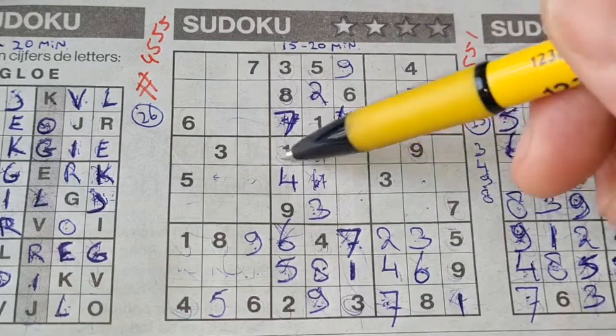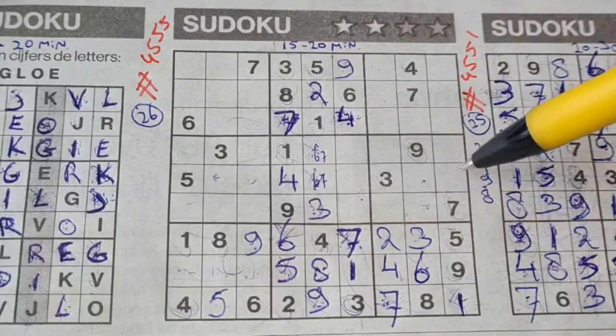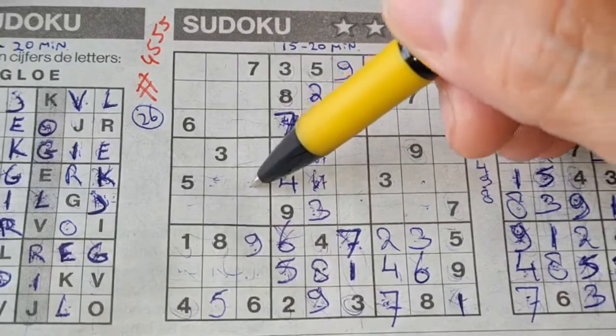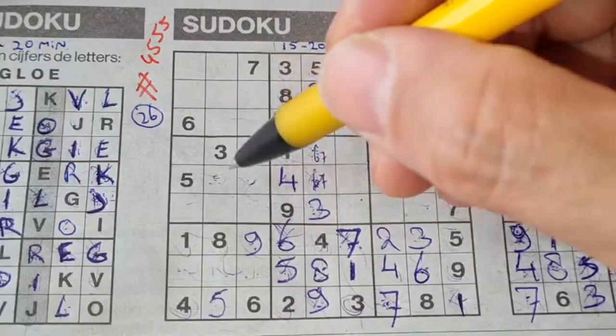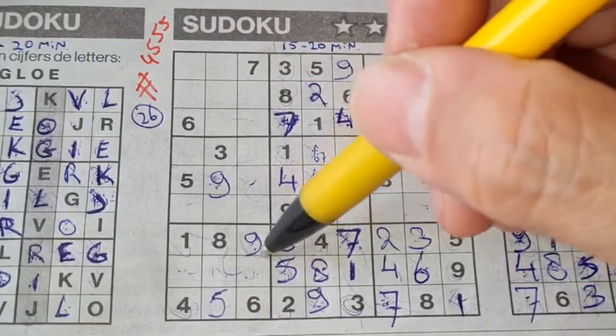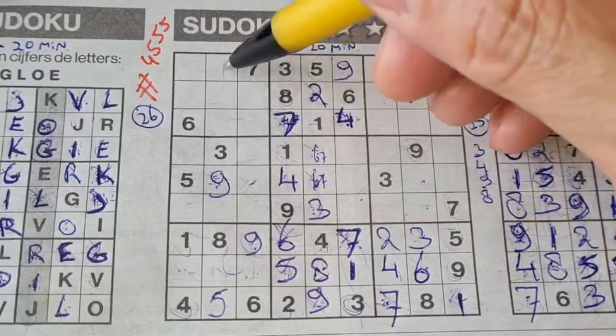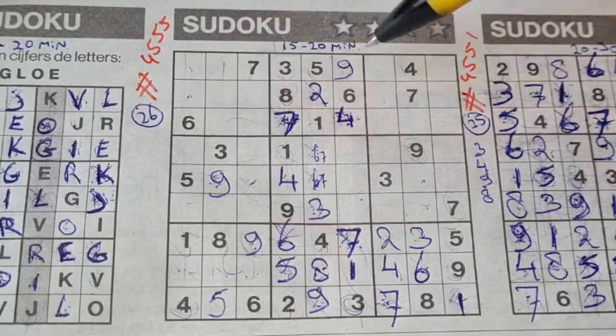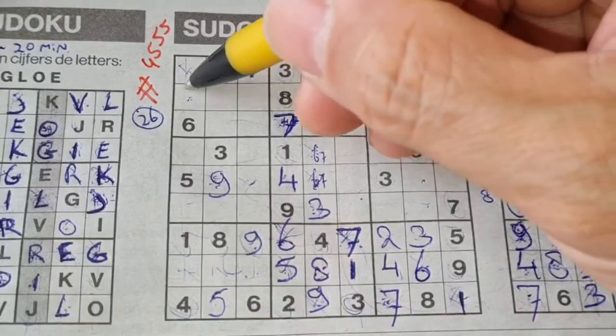We have a 9 in this row, 9 in that row. So the row between, the middle row, only 2 places left for the 9 should be here or there. We see there 9, no 9 there, 9 should be there. A 9 in the first column, 9 in the second column. So the first column, only 2 places left for the 9 should be here or there. We see there 9, no 9 there, 9 should be here.